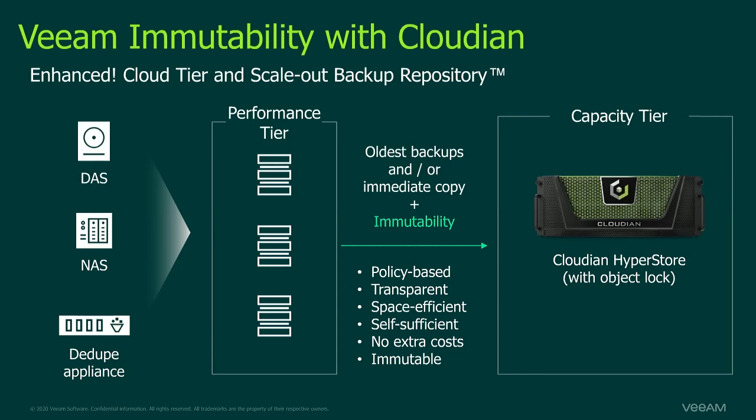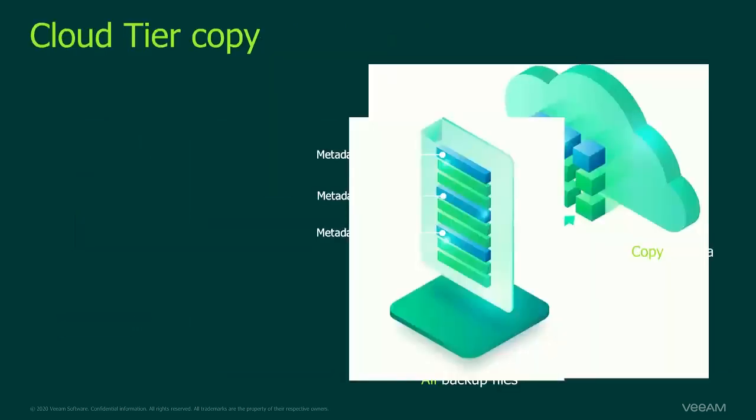We offer the ability to move that data, whether it could be an immediate copy or a tier of that copy after a certain time frame, based on a policy approach, a transparent and, of course, space-efficient approach, right to a Cloudian HyperStore object storage with object lock. So this is a completely transparent operation, and we're going to show you a little bit of demo later on in this presentation of how this works and how easy it is to implement this solution.